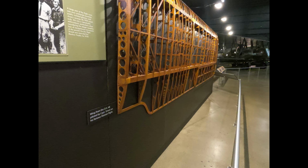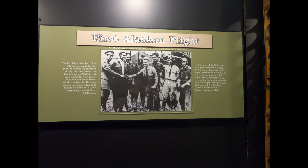So this is the wing from, what does that say? DH-48 piloted by Captain Street on his famous Alaskan flight. Oh, yeah, I think I took a picture of the placard later. Oh, no, right now. The first Alaskan flight from the U.S. to Alaska was made... Oh, so this is the first flight from the U.S. to Alaska. Man, those guys are brave. Can you imagine getting in a little plane like this in 19-whatever year this was? That's incredible. These guys had some cojones.